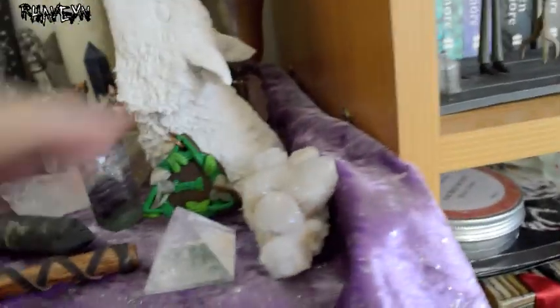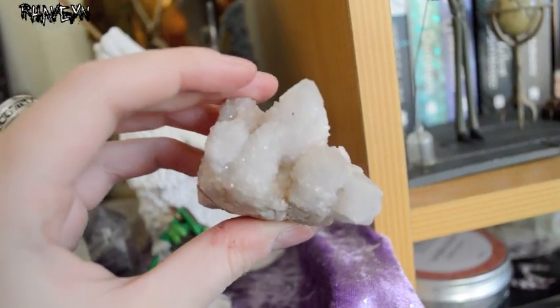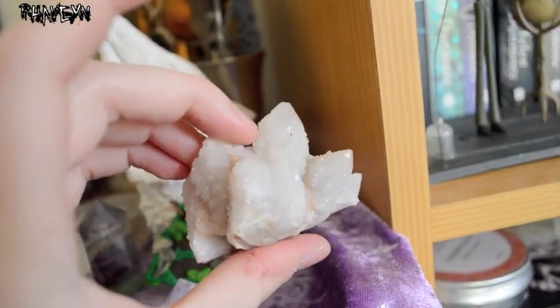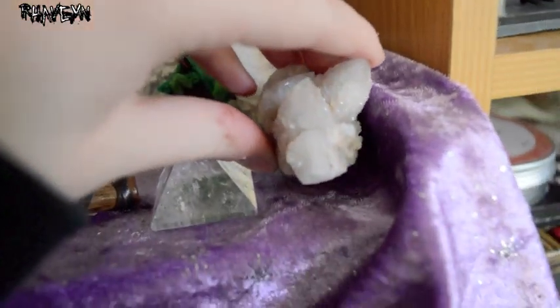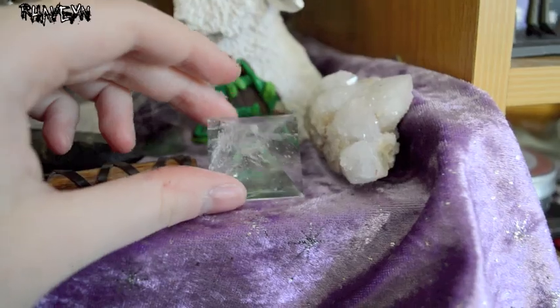Then I have this really lovely spirit quartz, and this is fairly new as well, so I haven't really worked a lot with it yet. It takes me a little while to get to know my crystals before I start really working with them, but yeah, that's my pretty little spirit quartz. And I've got this clear quartz pyramid, which you would have seen before.